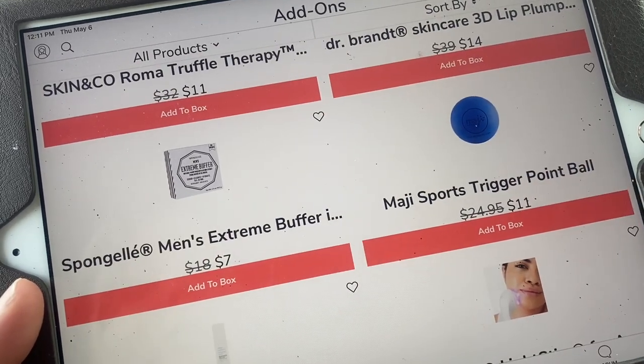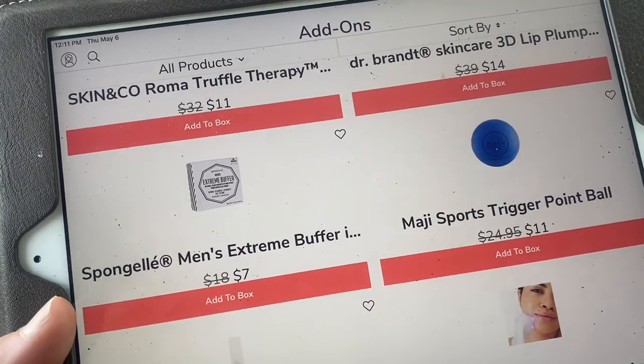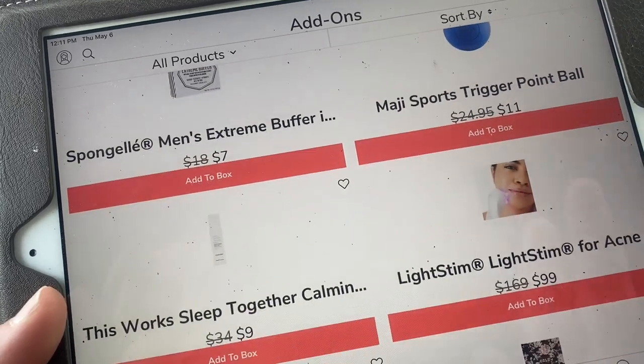There's a men's spun gel. I've asked my husband before, like, are you interested in a men's spun gel? And he's like, no. Like, okay.